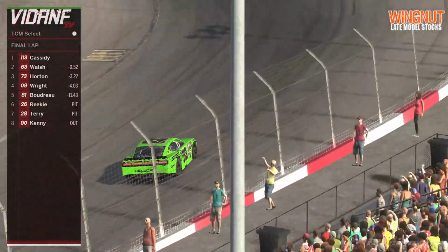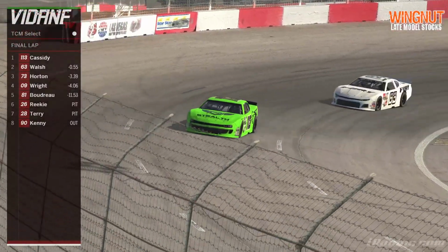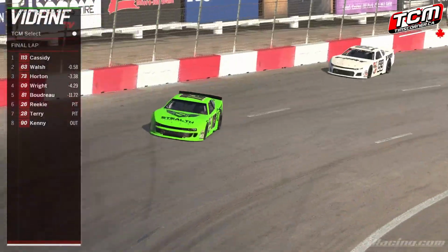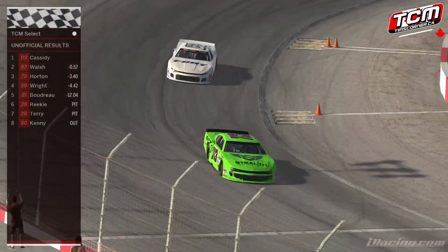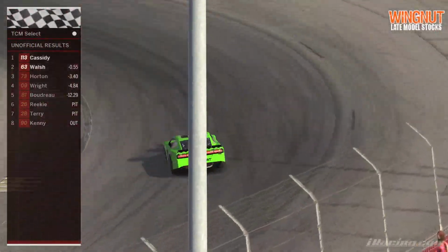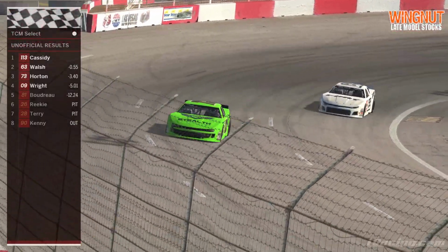The race is indeed official. Dave Cassidy has to come around. There's Tim Terry upside down in the pit lane. So trouble for the 28 car. No trouble here for the 113, though. Dave Cassidy into 3 and 4 for the final time tonight. Crossing the start-finish line first, coming home with the victory. Dave Cassidy going to get the win here at the Bull Ring.